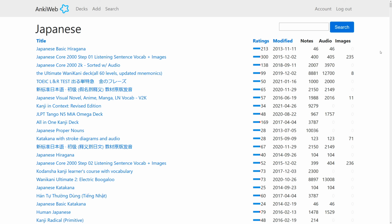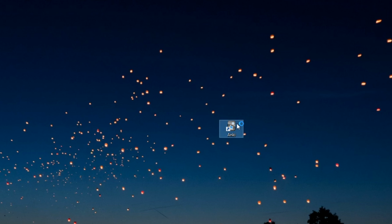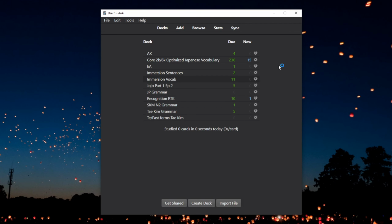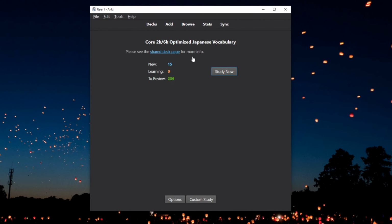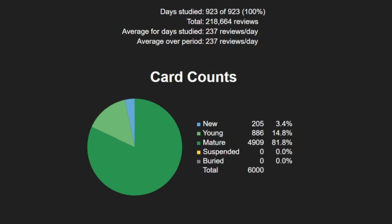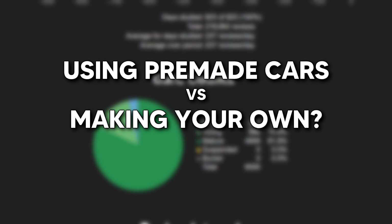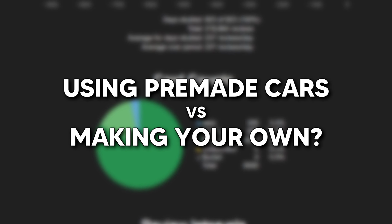I much more preferred to have a proper deck, made by someone who knew what they were doing, and all I had to do was show up every day to do my spoon-fed reviews. And that's exactly what I did with the Core 2K 6K deck. And now, over 900 days later, I have nearly finished it. Which is why, in this video, I want to share my thoughts on the topic of should you use pre-made Anki cards or make your own.